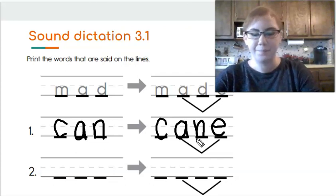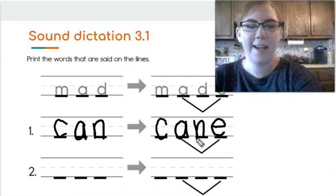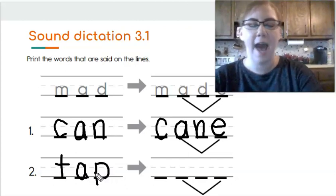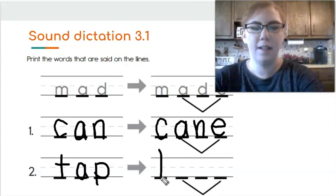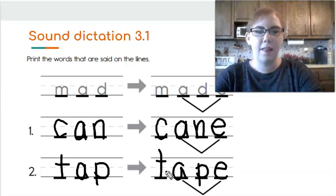Let's do another. Start with the word tap. Tap. Now, what would that word be if we add an E at the end? Let's write it out. Now it says tape.